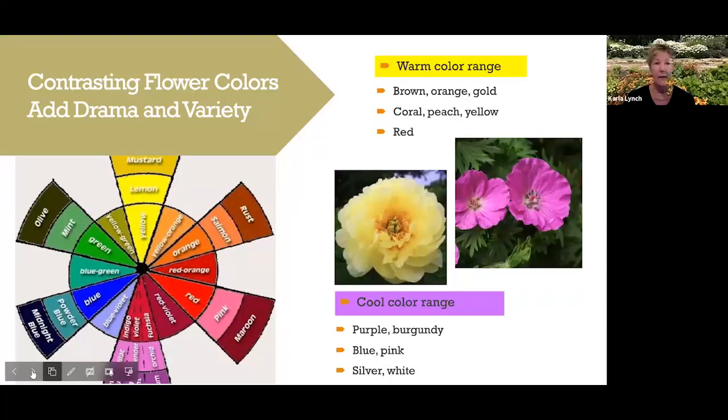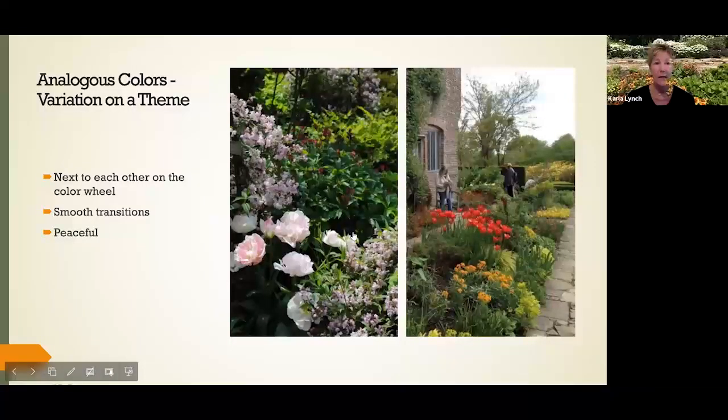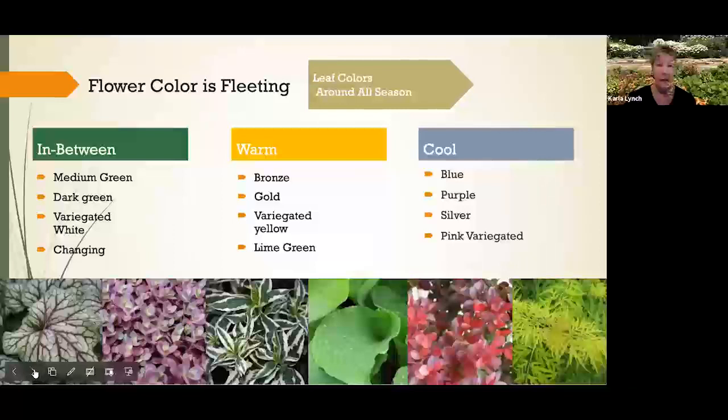Let's go to the next with colors that are in what I call the same color family. So this is like pink, rose, a cool color family, and yellow, orange, gold, a warm color family, which makes for smooth transitions. But flower color is fleeting. And frankly, when I'm designing, as you'll see later, I want to pick form and height first, and then foliage color and foliage texture next. And I worry about flowers at the end.